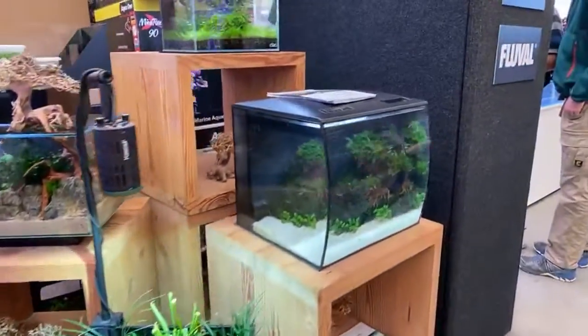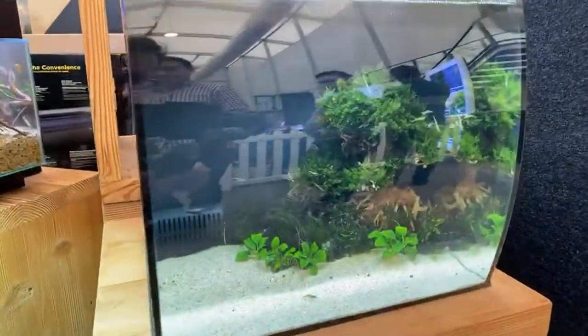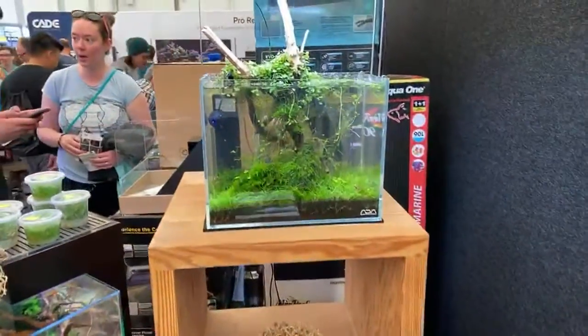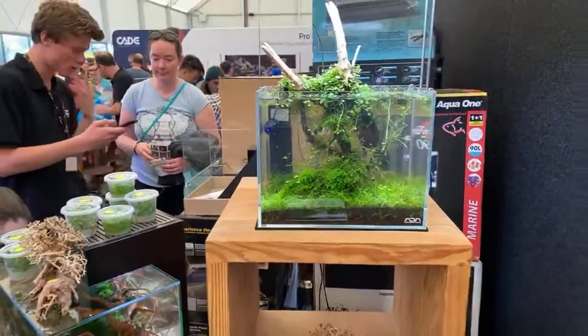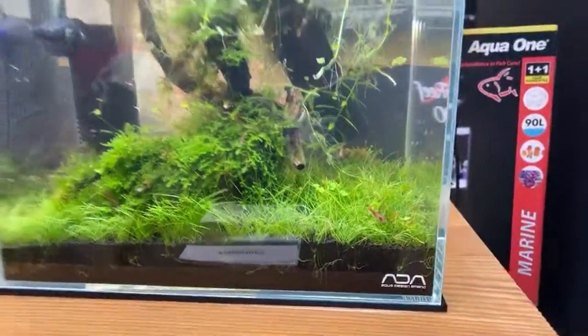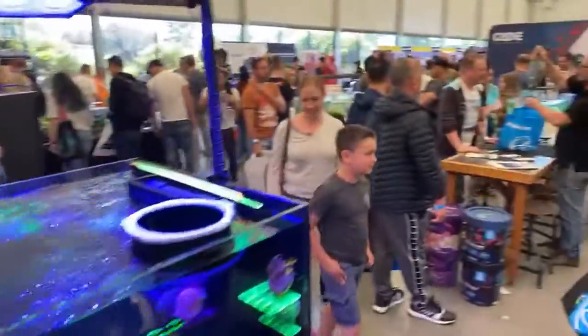We come over here, we can check out the Fluval tank here. They've got these nice little, I'm pretty sure they're a native freshwater fish in there, and this absolutely stunning ADA nano tank in there with this beautiful shrimp in there. I'm not going to tell you what type of shrimp they are because I do not know, but they are looking pretty cool. And I'm just going to jump over this way.